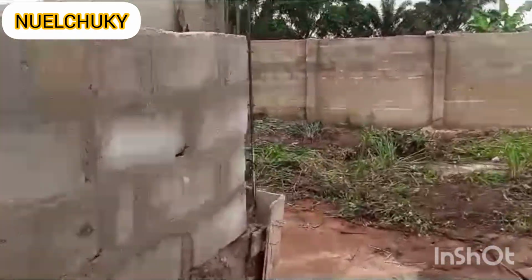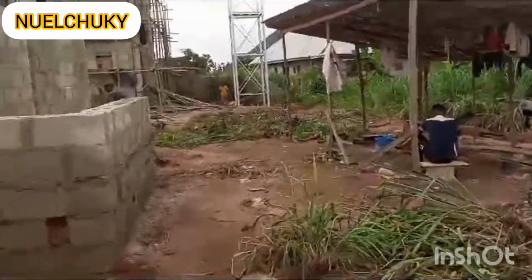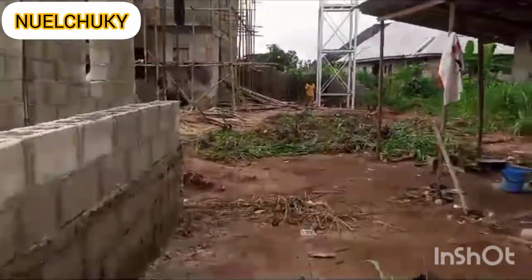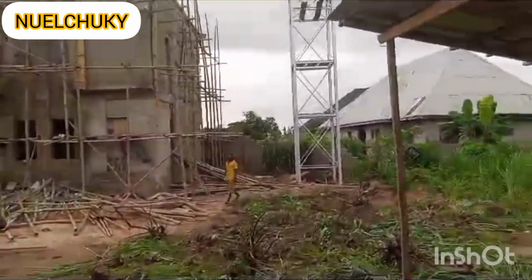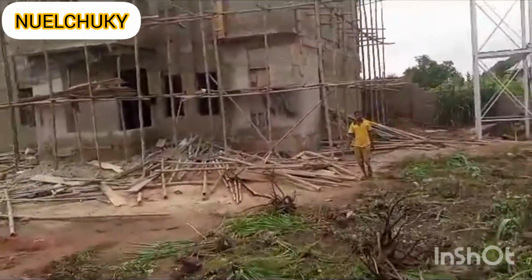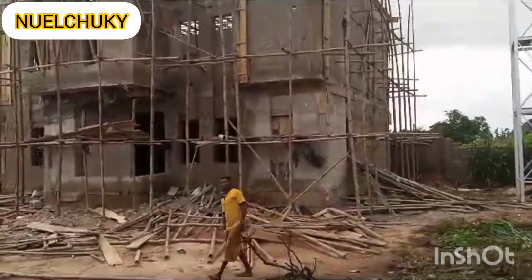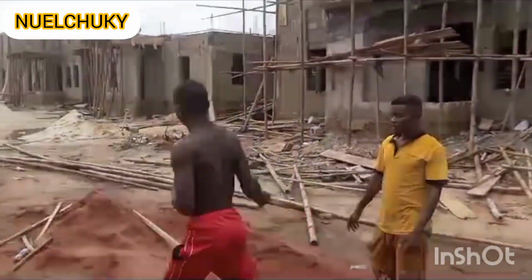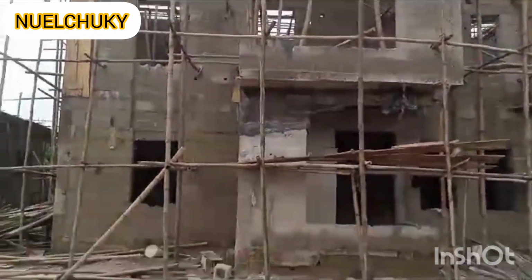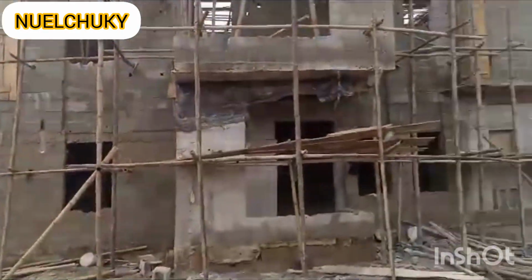This estate is located here in Avo. So let's move around so you can see things yourself. Most of you might be wondering where Avo is. Avo is located here in the city of Owerri, in Nigeria.